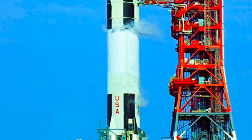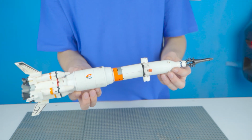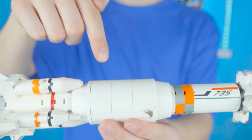To reach the moon, the Saturn V rocket was built. It's one of the biggest rockets ever launched. Let's make a likeness of it out of Lego. Saturn V was the height of a 36-story house and consisted of 3 stages.